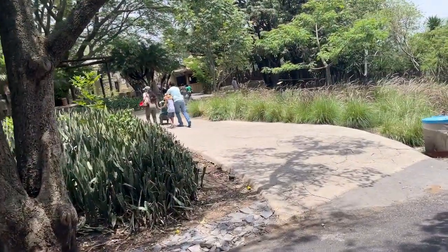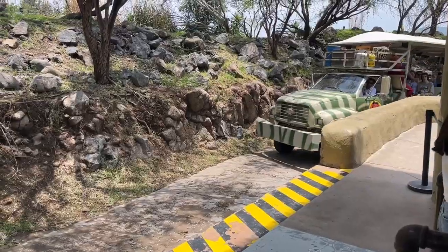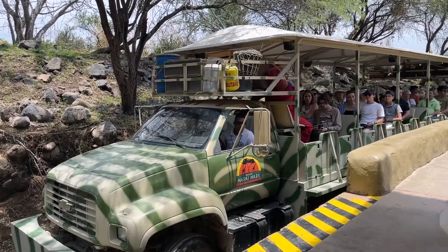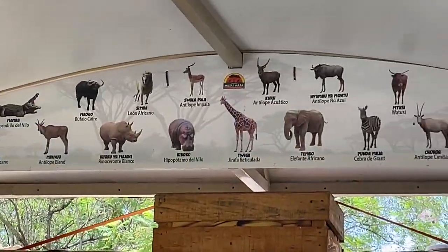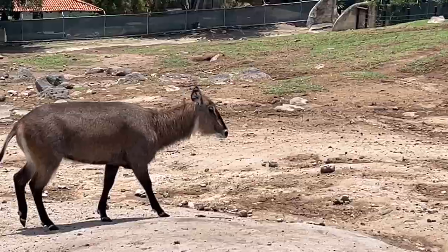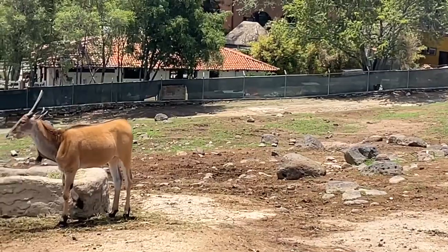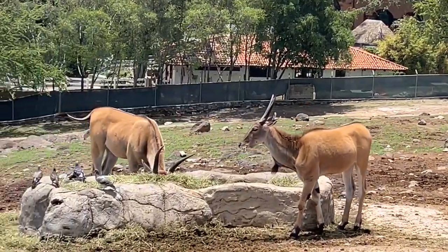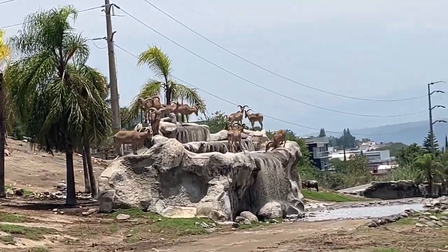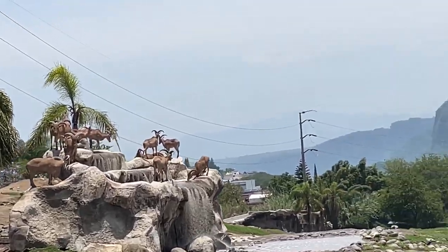On our way to take the safari bus. This is all the animals we're going to get to see on this safari. A great hair day. How are you doing, George? Good. It's a very rough ride. Sorry, the camera's gonna shake.